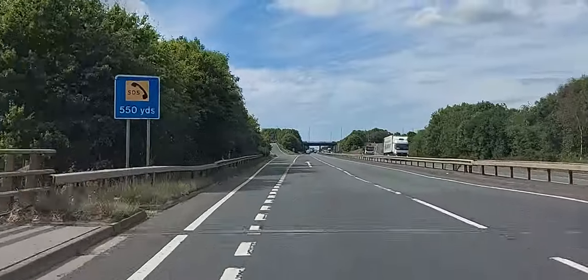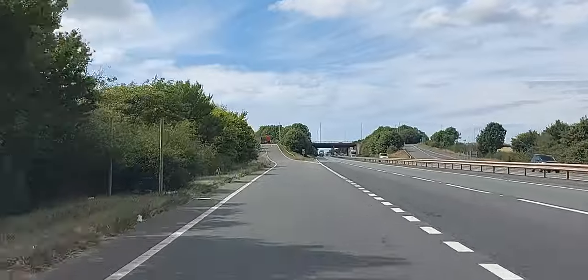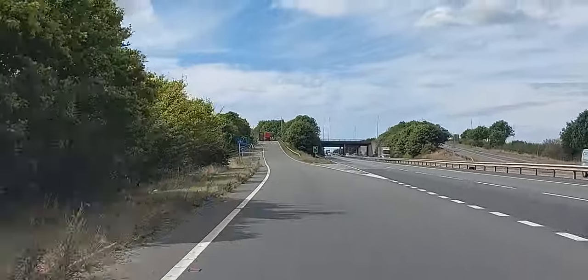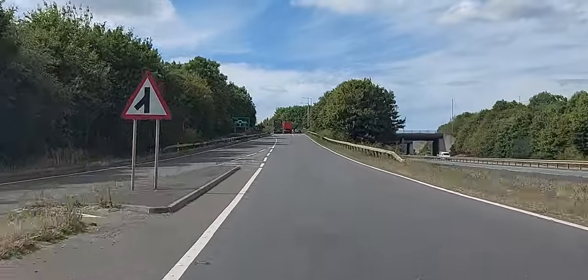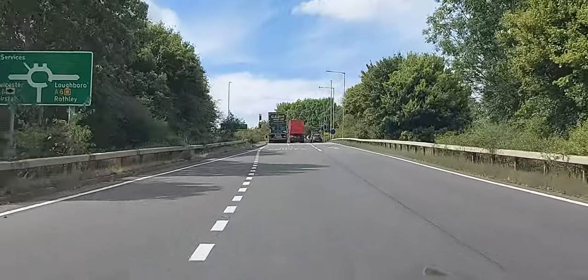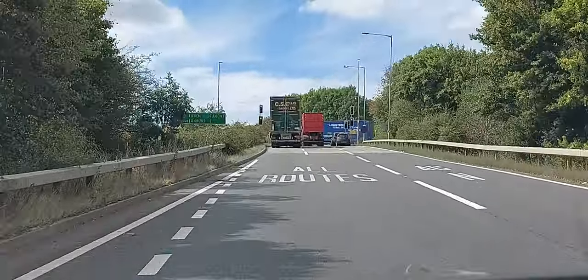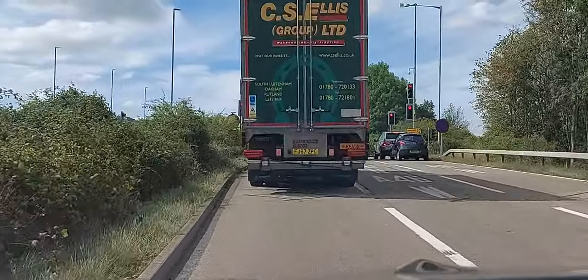Signal in, then follow the arrow to go out. As soon as I come out, I'll transfer my signal. Now roundabout coming, I need to turn left first exit. So after 300 yards, go left on the roundabout and take the first exit. Go left on the roundabout and take the first exit, A6.